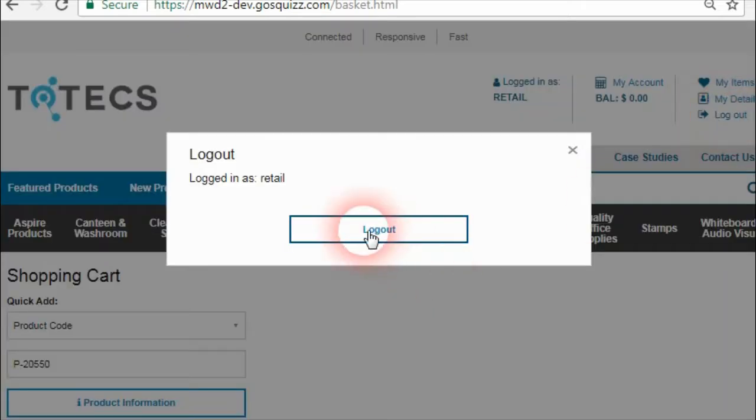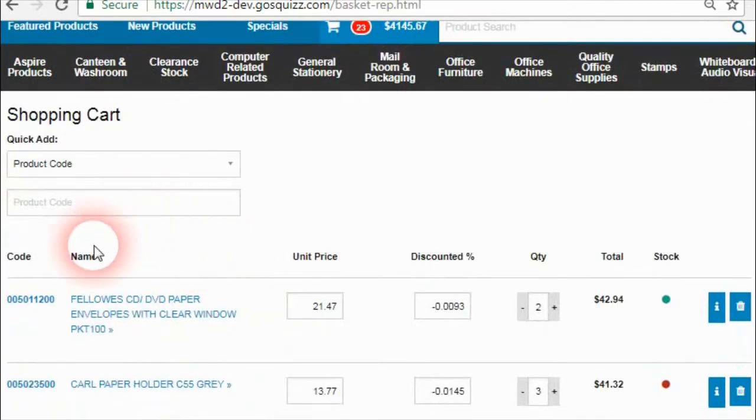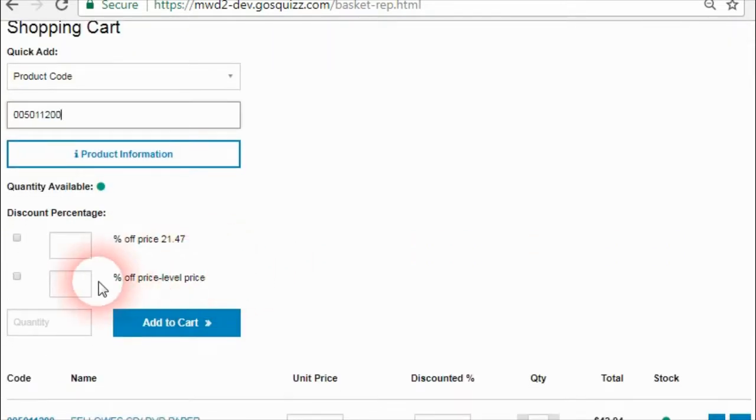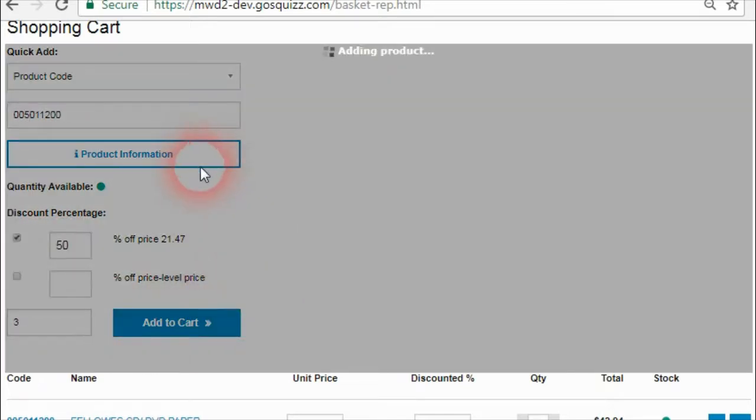so we'll just do that now. If we then go back to the area and load in a product, you can see if the sales rep has permission, they can also see additional fields allowing them to discount the price. So they can see the price for this product was $21.47, but they may want to put a 50% discount on the price for 3 quantity and add it to basket like that.